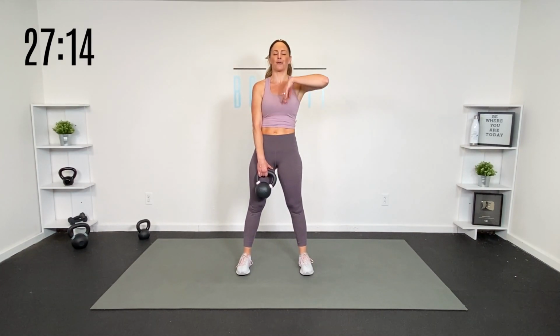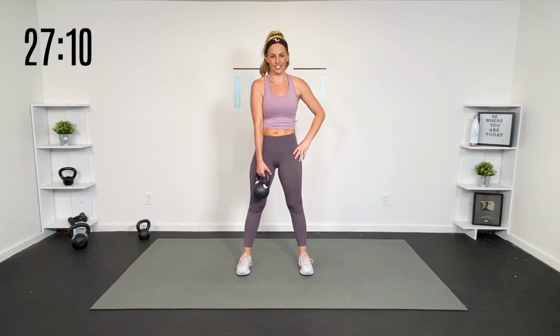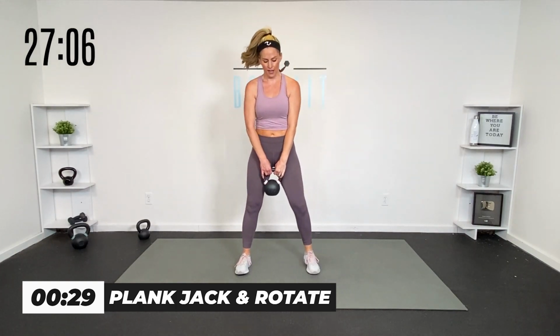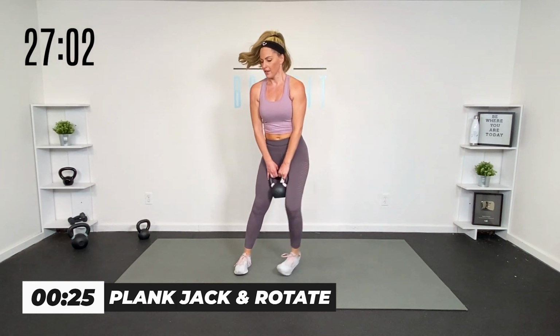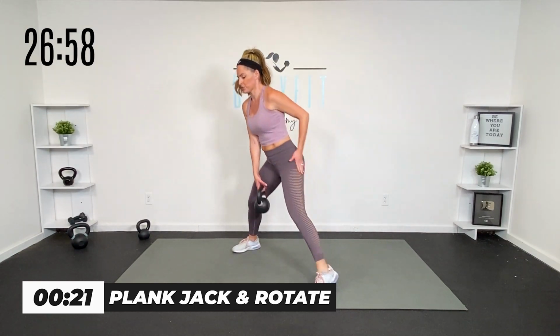Whoo, zip up that core. Shoulders back, 1 squat, 1 side lunge, other side. Here we go. Squat and side lunge. It's probably easiest for your hands to have 2 hands in the center, so that's an option. Shift the weight. Remember, shift into that hip.